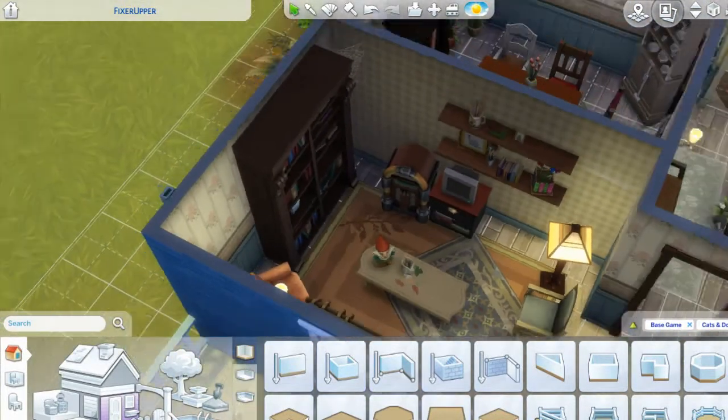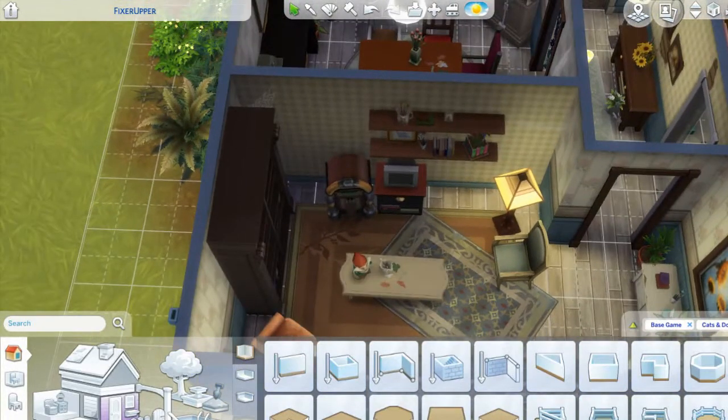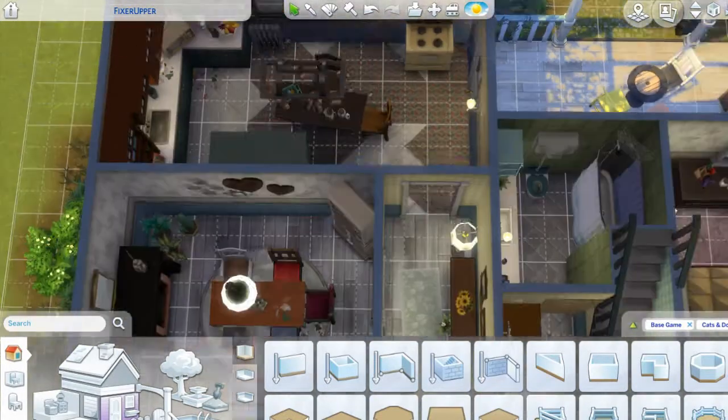If I was trying to build a fixer-upper house, I don't even think I would do it this good. This person used debug items. I never use debug items, so it wouldn't be as good as this.